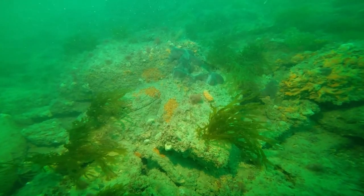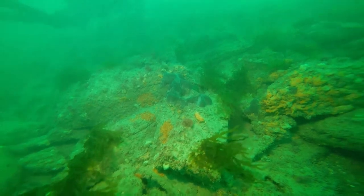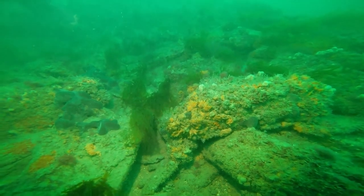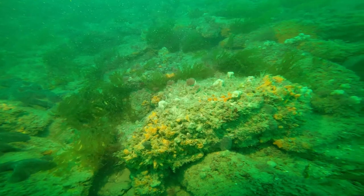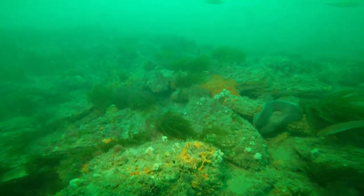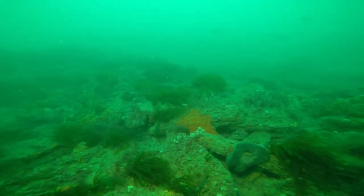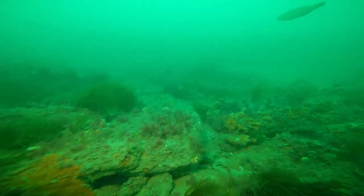Here we're higher up the reef slope, and we've got brown algae starting to come in. This is Dictyota dichotoma, and we've got more and different sponges, including Amphilectus fucorum, the shredded carrot sponge, and a few dead men's fingers, and we've also got fine red algae. But a lot of the horizontals have fine material on them, which over the summer settles out from the water column.